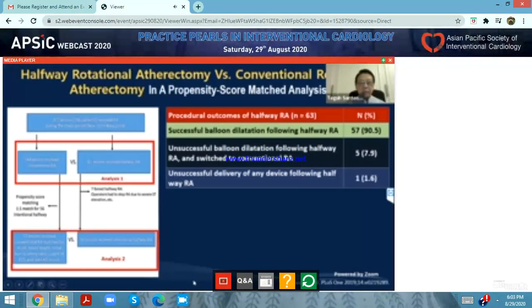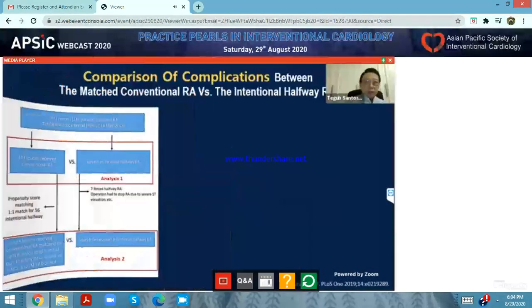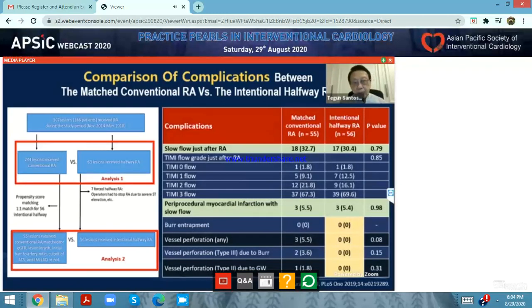90.5%. This is quite acceptable, considering that the lesion is very challenging. And again here, the reason for half-way rotational atherectomy in his series was mainly because of angulation within the lesion, in 62% of his patient population. Other reasons included diffuse long lesions and resistance within the lesions in 8%. And of course, half-way due to severe stent adaptation. And these are the complications of these procedures. This is a match comparison with conventional rotational atherectomy.